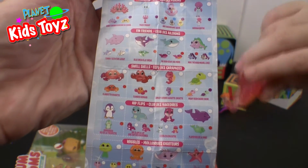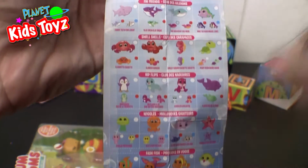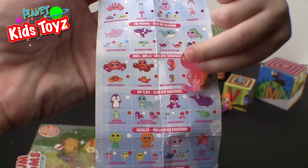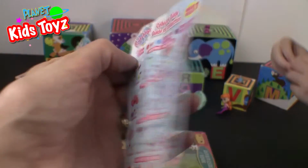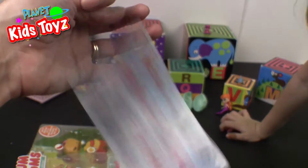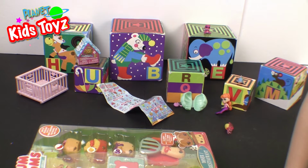I forgot where she is. Wait, let me sit up. Oh, right there. I got the pink version. She's a Smiley Shrimp. Yeah, Smiley Shrimp. There's all the girls too, all the mermaids, and there's a lot of them. And I didn't bring my scissors down. Oh, yeah, we need some scissors. Let me go get some. Here's some scissors.